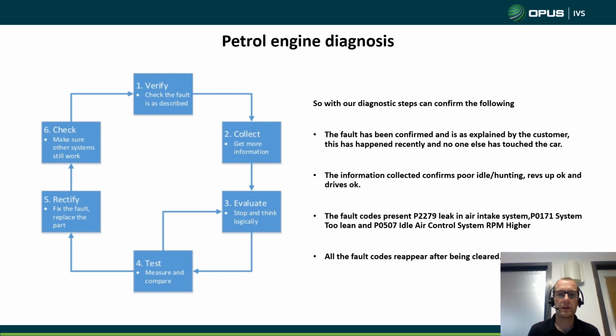So let's look at petrol engine diagnosis first. Petrol engine is probably more complex because there's more items that can go wrong, if that makes sense, as we saw on the schematic earlier on, on the last slide. This is kind of like a case study.